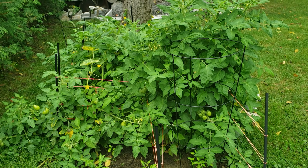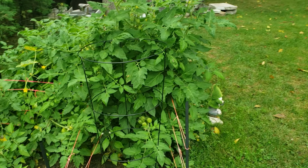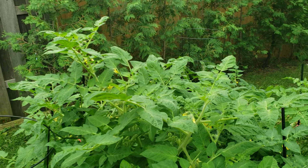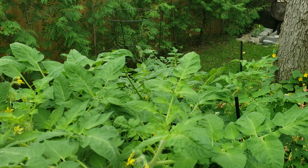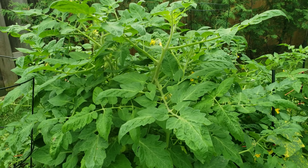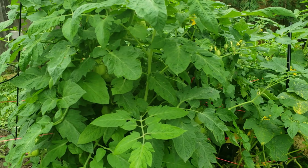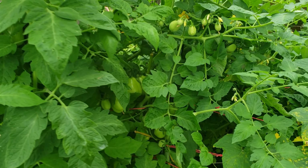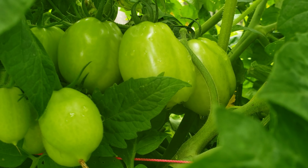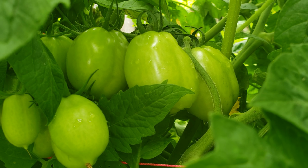Okay, we've got a big problem. As you can see, look at these beauties. These tomatoes, oh man, almost up to my chest. Okay, that's beautiful. Now, the problem is, as you can see, these ones are great. Oh, look at those tomatoes. Let's get a nice tomato close up. Look at those shining beauties. Oh my goodness.